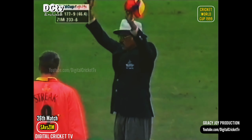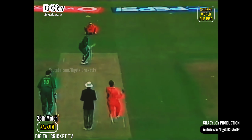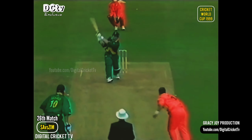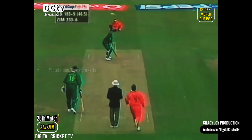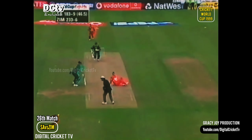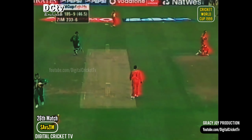He's whacked that. 6. He's a dangerous player. I think the cause is lost now, but my goodness me. I think I might have upset Robin by saying that. Excellent shot. Full toss. Kicks it up extremely well, and Klusener goes on to a magnificent 50. Well, I don't know how that didn't kill Heath Streak. I really don't.